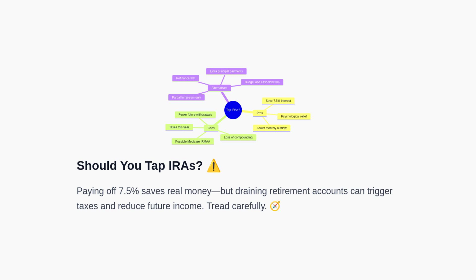This is a pivotal decision. On the plus side, eliminating 7.5% debt produces guaranteed savings and lowers your monthly outflow, which can be emotionally reassuring. However, tapping IRAs can trigger taxable income, potentially bump you into a higher bracket, and even increase Medicare premiums through IRMAA. It also reduces your invested principal and future compounding, which can compromise long-term income. Therefore, consider refinancing first, or use a partial lump sum that keeps you within a tax-efficient range.